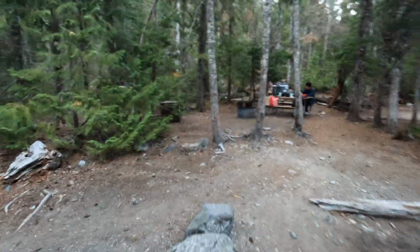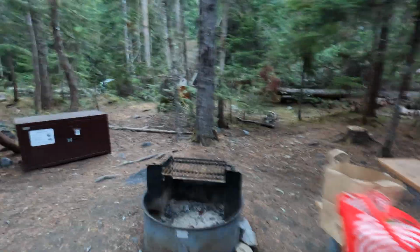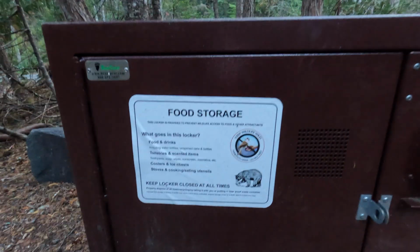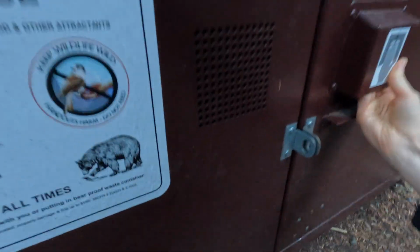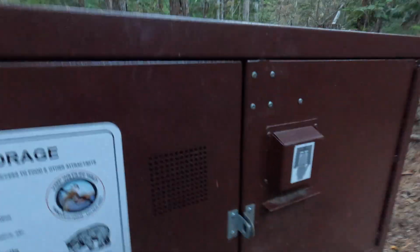Okay, this is our campsite. Cute little campsite. This is what most of the campsites look like in the national park. All right, and this is the food storage. In the national parks out west in Bear Country, you want to put your food and anything. Oh, they're hard to get. Okay, here we go. Store all of your food, toothpaste and stuff. If you're not storing it in the car, then you store it in the food storage bear box. Just a nice tip. Don't want any bears coming near us tonight.